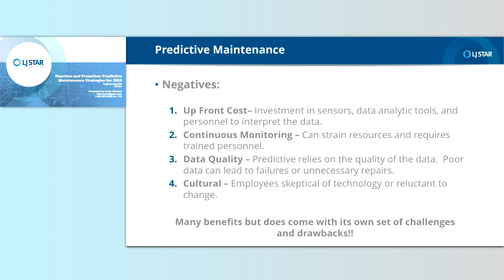And is there a benefit? So there's a need to balance that need for proactive intervention with the risk of over maintenance, and making sure that you're finding that fine line between when you should be repairing it and taking it out of service, and making sure that it's functioning properly, and how long that piece of equipment should be able to go.